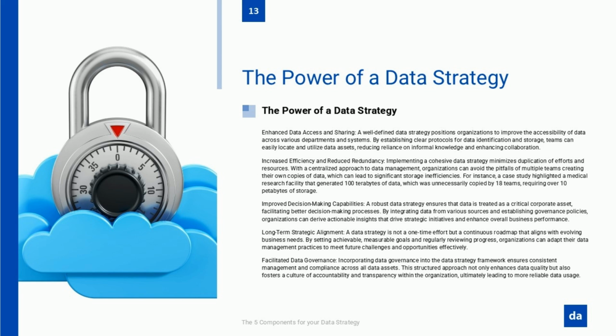Lastly, let's talk defense. Superheroes can't fight chaos without protection, and businesses can't operate without trust. That's where facilitated data governance comes in. Like Captain America's shield, it safeguards your operations by ensuring data integrity, consistency, and security. It keeps your foundation strong and your organization compliant with policies and regulations.